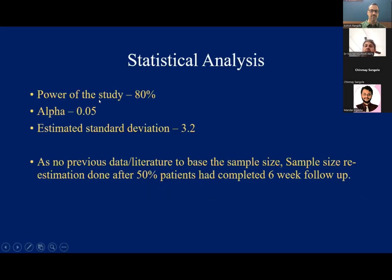So the power of the study was kept at 80% with an alpha value of 0.05. The estimated standard deviation was 3.2. However, the authors have stated that there was no previous data or literature to base the sample size. So, after they recruited 50% of the patients at 6 week follow up, they did a review of their own sample size, and they achieved a sample size of 87.